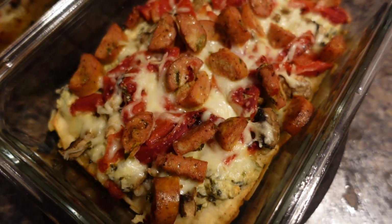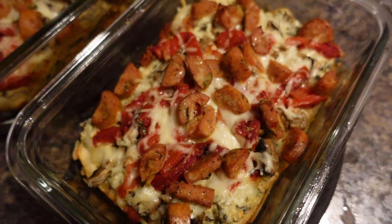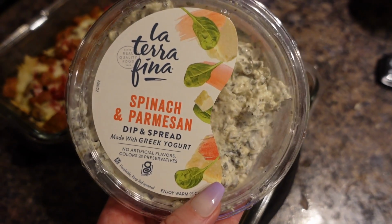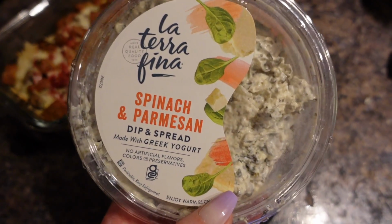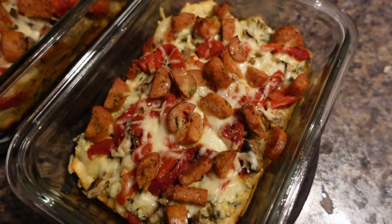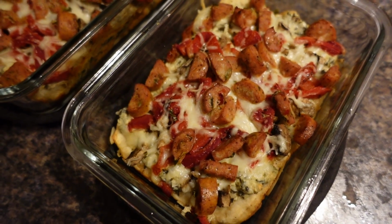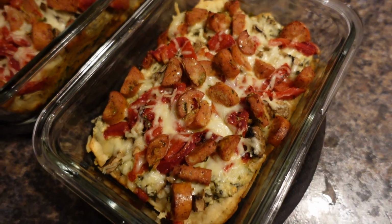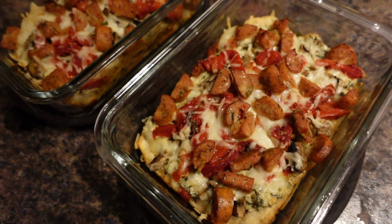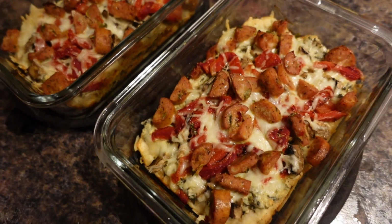So for this, it's 9 points of dough. I used 2 points of light mozzarella. I used 3 points of this spinach parmesan dip. It's made with Greek yogurt, and it makes the perfect sauce for this. Then I also did a Bolinsky chicken sausage for 1 point, some roasted red peppers for 0, some mushrooms for 0, and that is it. So this entire pizza is 15. It is about 573 calories and then about 45 grams of protein. So we're each gonna have our own, and then I'm gonna have my Honeycrisp apple after that.